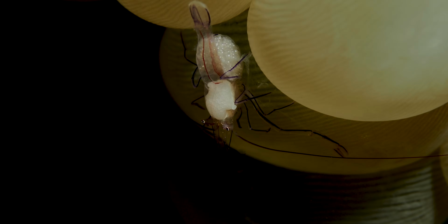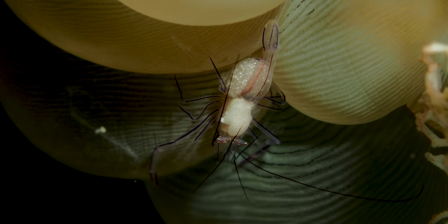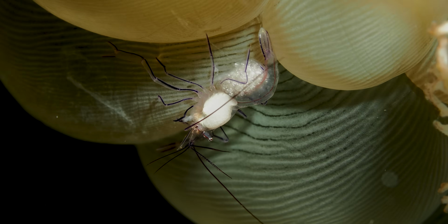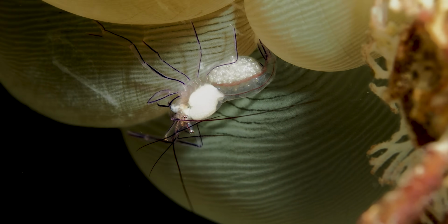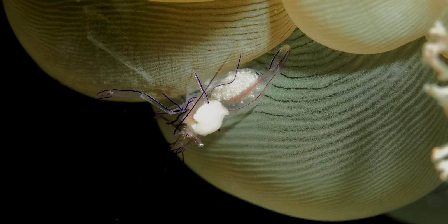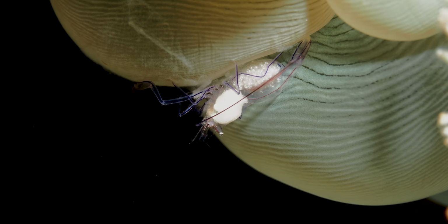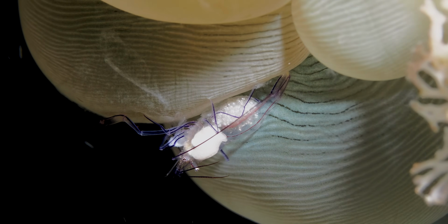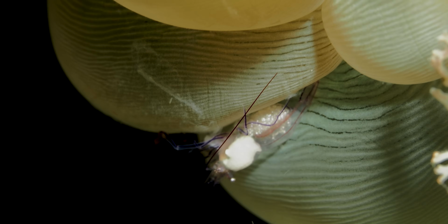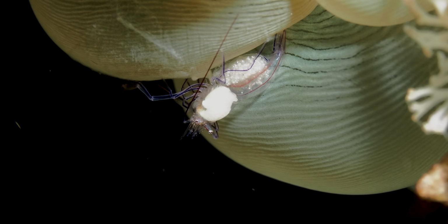So I'll admit I have seen a lot of bubble coral shrimps around the Philippines, including Darwin, but this one was the first time I was able to film one with eggs. If you look closely under his abdomen, or his tail I guess, you can see all those little eggs he's carrying around. He was also doing some interesting behavior. That white cottony looking stuff, it looks like he's cleaning it off of the bubble coral. I have no idea what he's doing with it. I don't think he eats it. I'm not sure. Maybe he's just cleaning it, looking for little morsels inside. Who knows?